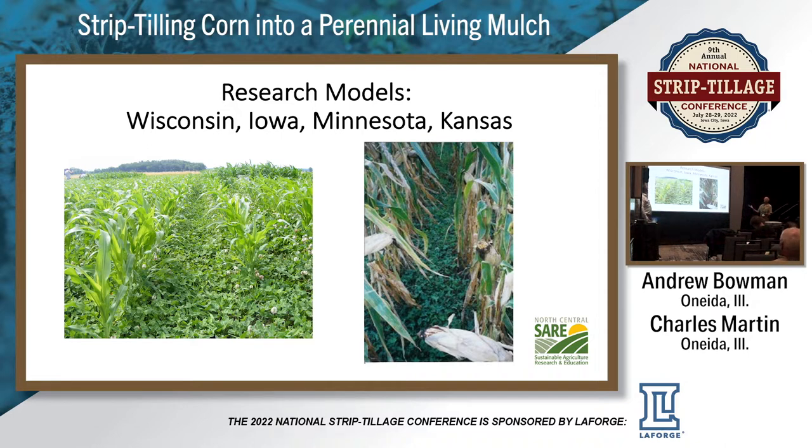This research is, I want to emphasize, not new. I first ran across Dr. Albrecht's research going back to 2007. And he's been working primarily with Kura clover. Other people have been working with white clover, other kinds of clovers. And so you think clovers that are primarily decumbent, they're not going to get very tall, and they can be aggressive outside of the row, hence being here utilizing strip till as a venue to make it work.